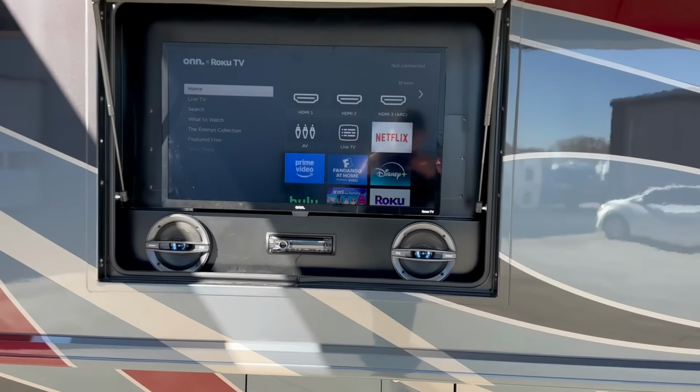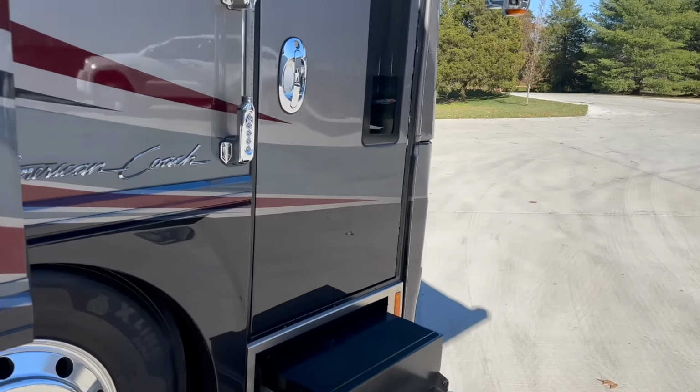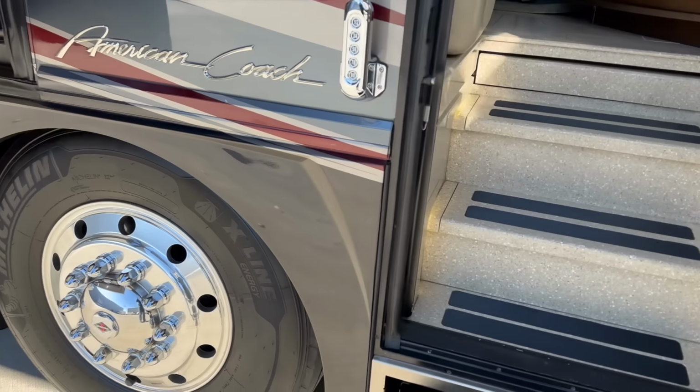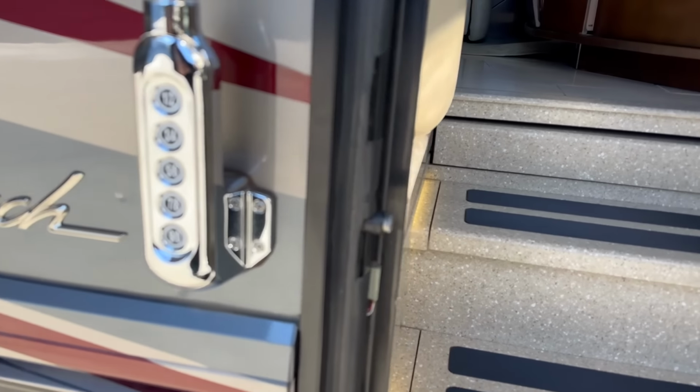Outdoor entertainment, as I mentioned, all the TVs have been updated. They're all Roku smart TVs. It has the 450 Aqua Hot hydronic heating in it, so it's an all-electric coach. There is no propane. Make our way inside, keyless entry.